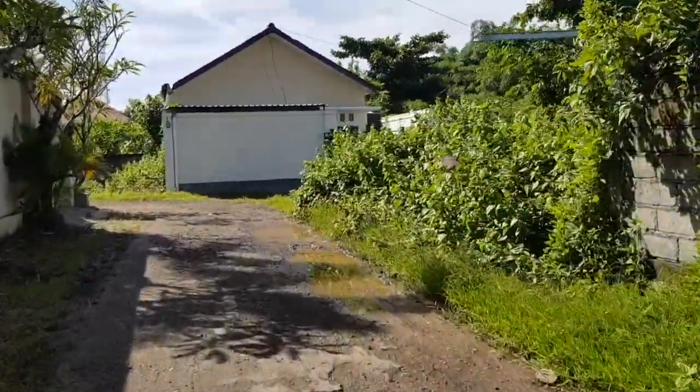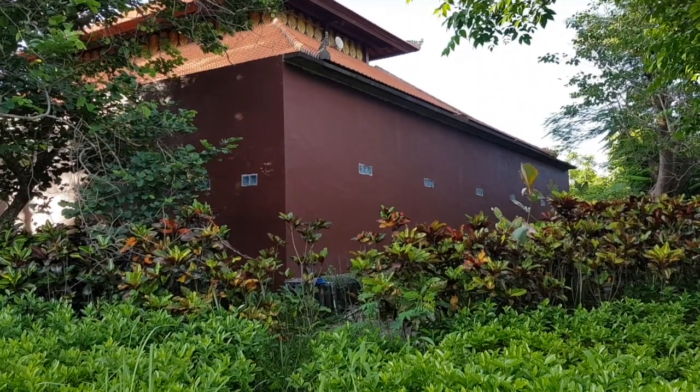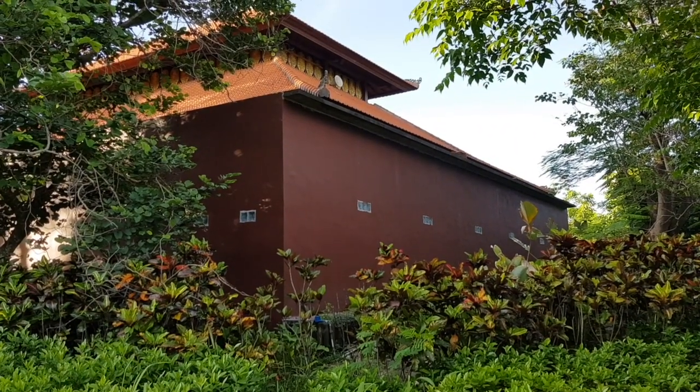And if it's like a place where there are restaurants and clubs, it will be noisy, especially at night. So you must look first around the area to see what is located in that vicinity. And if there are mosques and temples, they usually have loudspeakers on the building, and these will sound a couple of times a day.